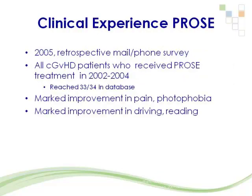So the Boston Foundation for Sight conducted, in 2005, a retrospective, just a phone survey, where they asked their chronic graft-versus-host disease patients how they were doing. And they found that they had marked improvement in pain and light sensitivity, as well as improvement in their function, their quality of life, better driving and reading skills.